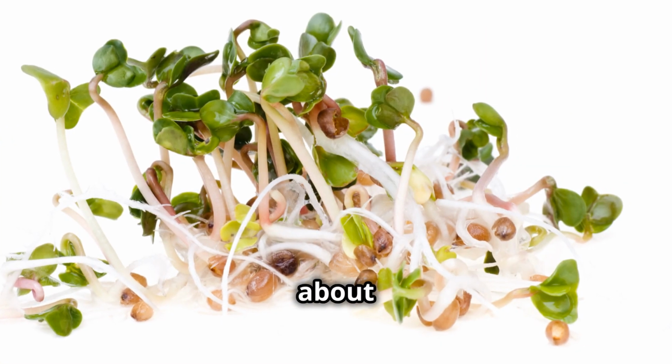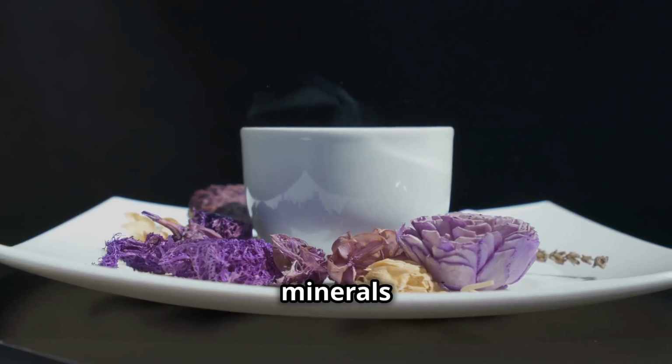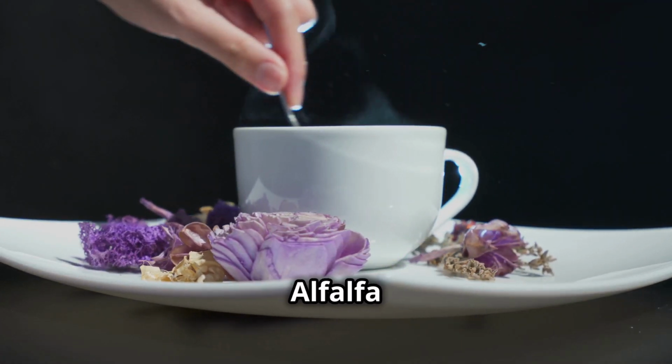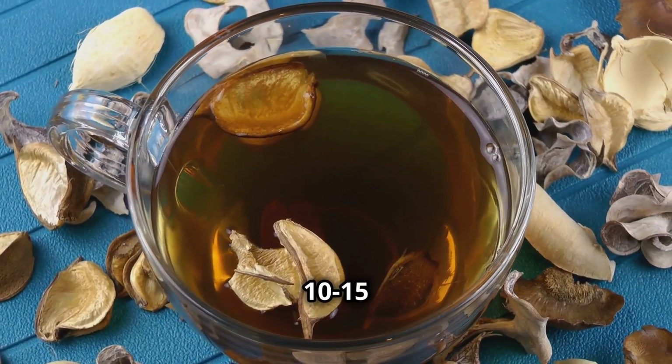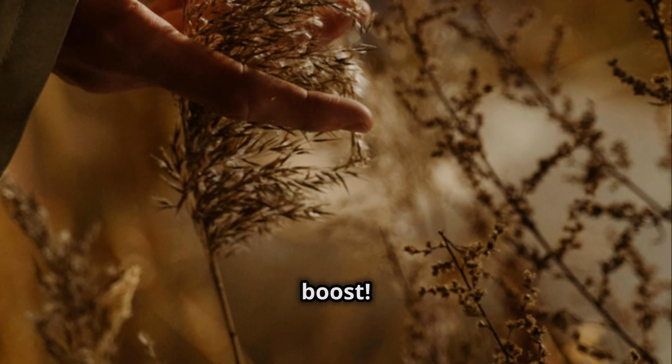First up, let's talk about alfalfa. This powerhouse plant is packed with vitamins and minerals that support bone health. You can make an infusion by steeping dried alfalfa leaves in hot water for about 10-15 minutes. Drink this daily to give your bones a nutritional boost.